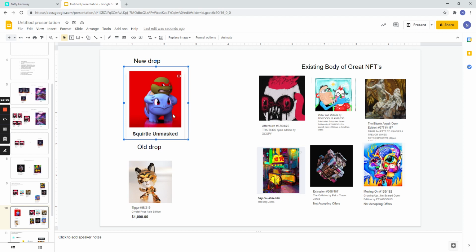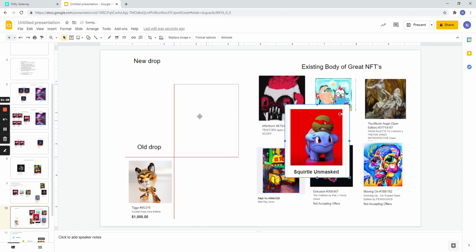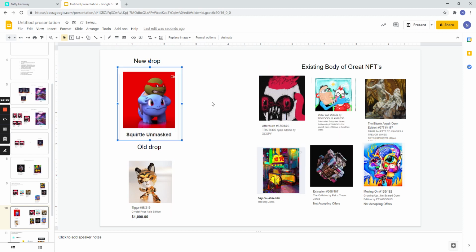So let's say, I don't know what the price for Squirtle is right now. It just dropped, but let's say the price of Squirtle is like $1,500. Do I objectively think that 2 Squirtles is better than 1 Victor and Victoria? Or is 1 Squirtle, if it's worth $1,500, better than 1 Afterburn? How does this fit into the ecosystem over here? I don't think it does. I don't think it does, so I'm not going to buy it.